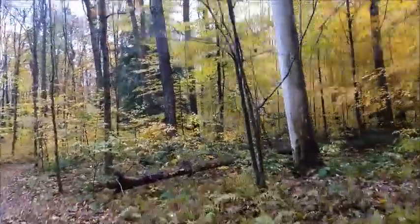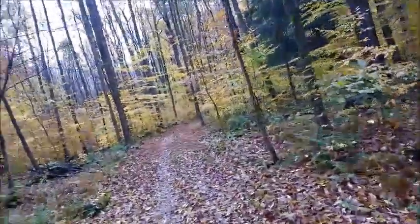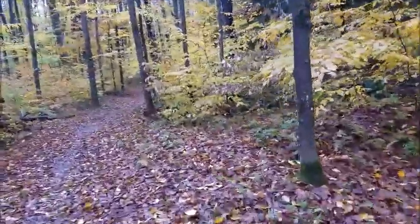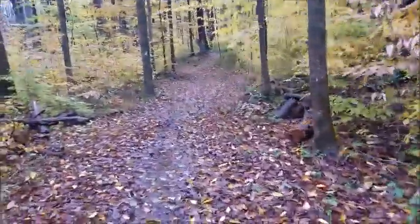And you can see we still have a lot of leaves. Fall was late this year. Normally by this time here in western New York, most of the leaves are down, but you can see there's still quite a few up. I'm guessing after today there'll be less, because we're supposed to get 25 mile-an-hour winds this afternoon. But then it's supposed to be sunny again tomorrow, or at least partly sunny. So I enjoy this trail.